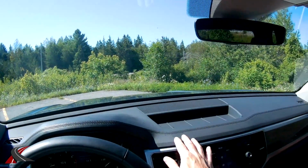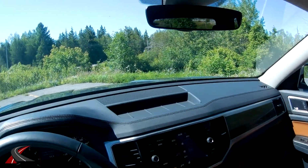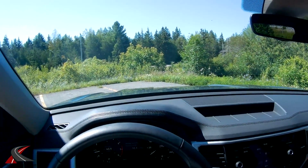Yeah, so this is kind of like a rubbery leather when you got your wood grain trims and that. It's a nice looking vehicle, that's for sure. Let's take it for a drive and see how it is.